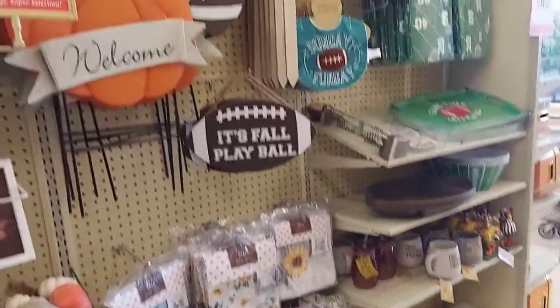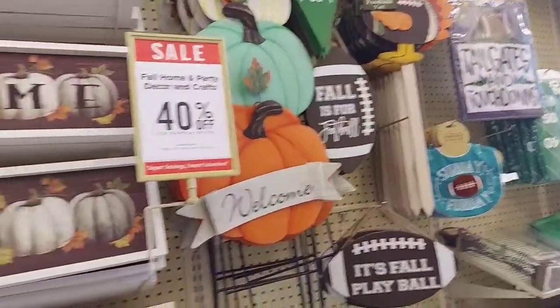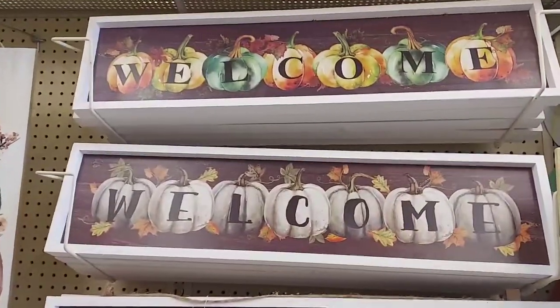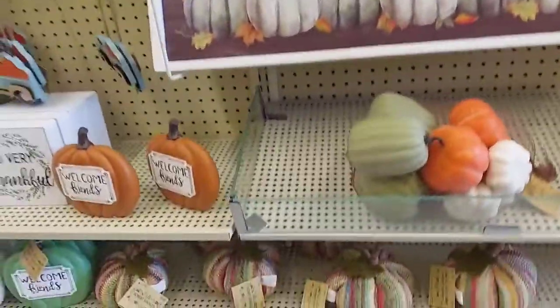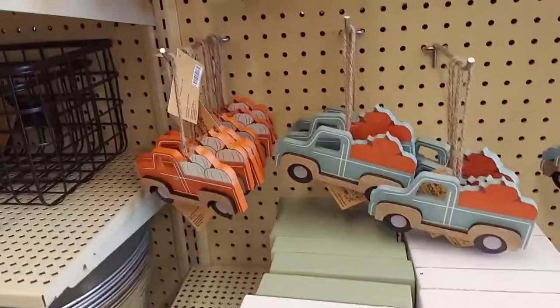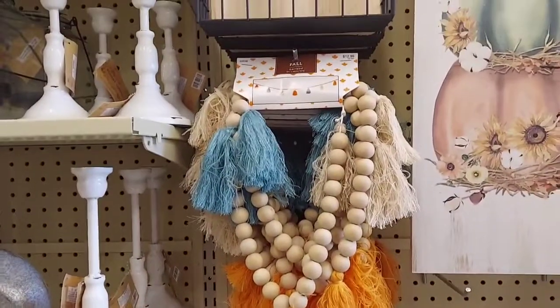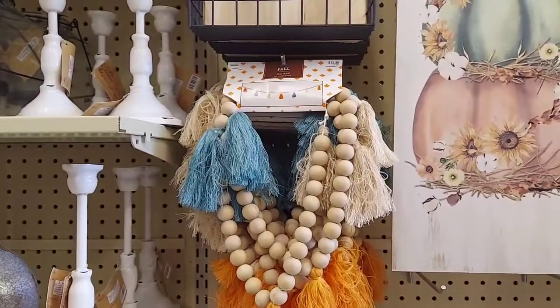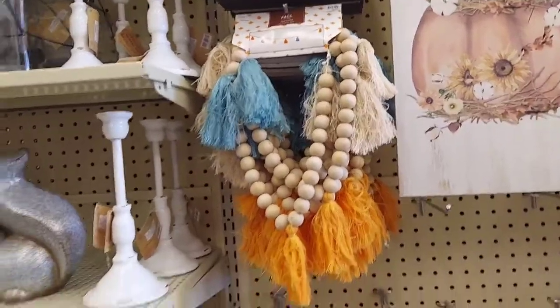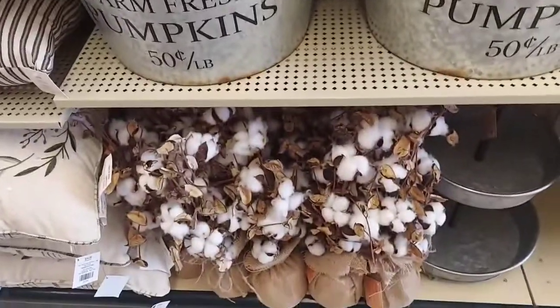Here's some more items here. So there's some football stuff. Y'all know we are not a football home. I like the pictures, says welcome. I like the colorful pictures. Some different type of pumpkins down here. Signs, trucks, wood beads. I do know that Dollar Tree has the wood bead garland, so you might want to look there if you don't get it here. Some buckets, cotton.